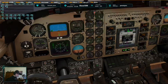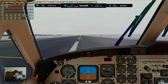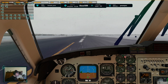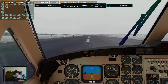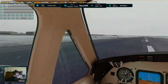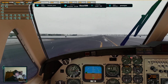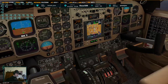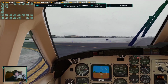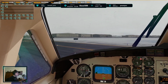Pumps full. Probably missed my turn off, but that's okay. And we're slowing down. Oh no, K4 is right here. Full reverse, full reverse. It's Kilo 4 right here. 40 knots. Number 1, 1399er, left when you're able, taxi to the ramp via Kilo, monitor ground point 9er. Left when able, Kilo to the ramp, monitor ground point 9er, 1399.